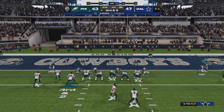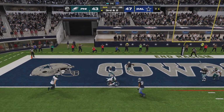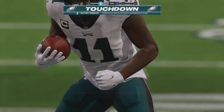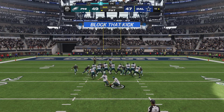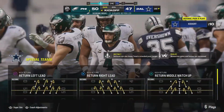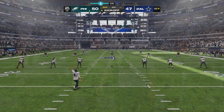3rd and 2. Here's Hurts to throw. And he's across for a touchdown, and it's likely the game winner here in the closing stages. Elliott good on the extra point, and it would appear, barring some late heroics, they're going to get out of here with a come-from-behind victory.